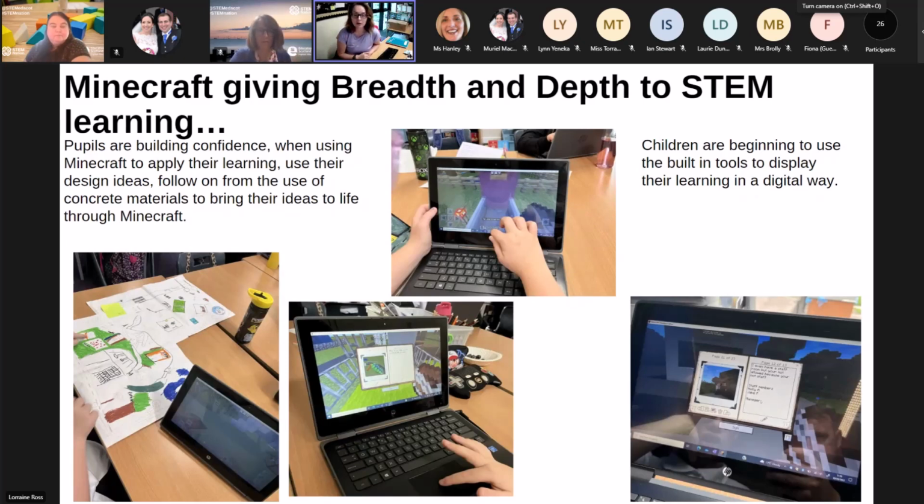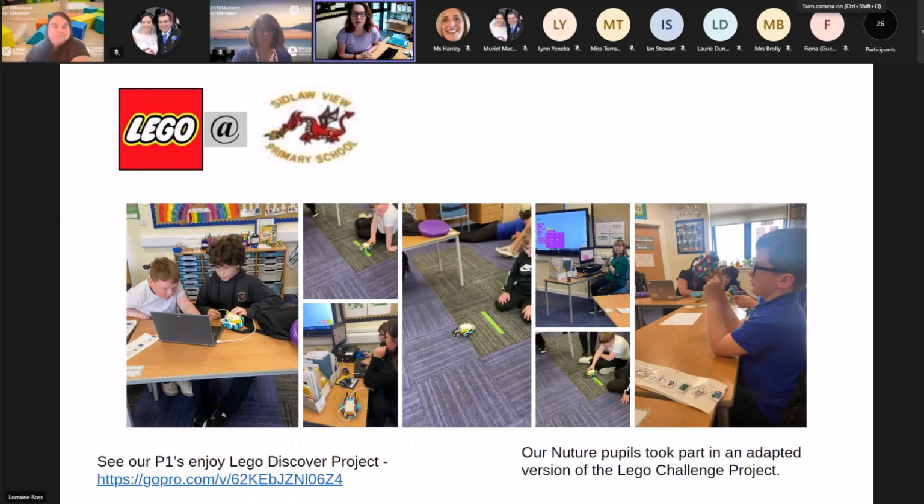Our local authority also do competitions as well, and our school have been entering these because they love the chance to try and win something, but also participate against other children in other schools as well. So Minecraft's a real boost. We've got the Minecraft education package for our school, and it's all across Dundee. So it's fantastic. That gives everybody another way of doing it.